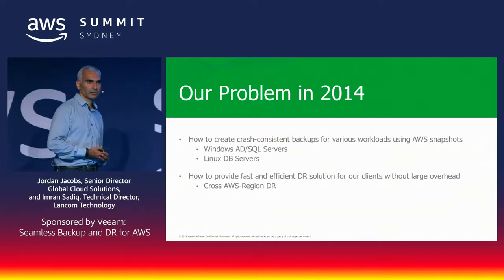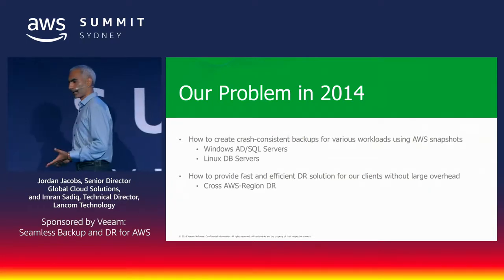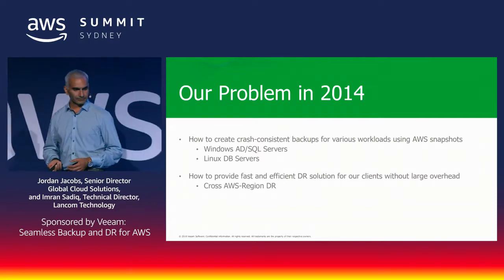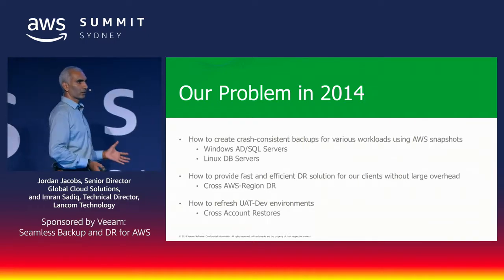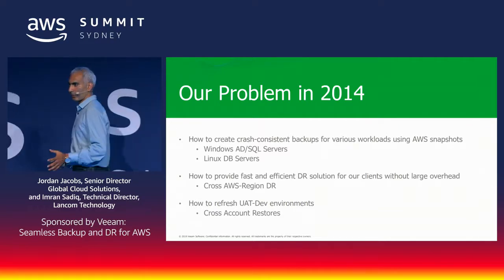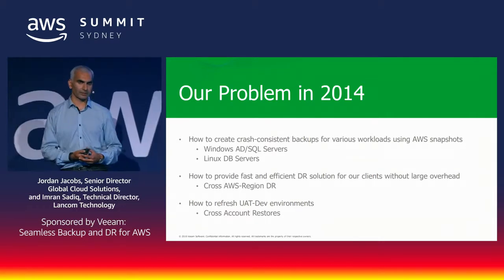And this needed to be cross-region as well, because the whole point of a DR is that if something happens to the one region, we have our backups and data available in another region, which could be stood up really quickly. And third was, how do we actually refresh our UAT and dev environments? That included, how do we restore all of the data from the production workloads into UAT and dev environments, which are running in a different AWS account itself.